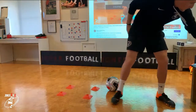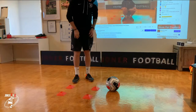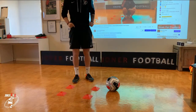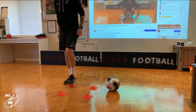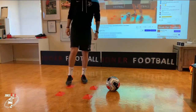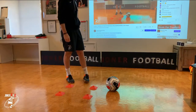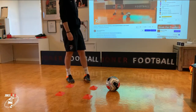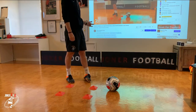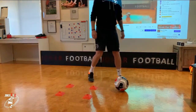Okay, guys, what you need today is four cones and a ball. We're gonna start off with our warm up, a quick warm up. We're gonna do one speed and agility exercise, and then we're gonna get straight into passing and first touch drills today, guys. So you do need a rebounder or a wall, access to that, in order for you to do today's training session, okay? Guys, we're gonna just start off with a warm up.